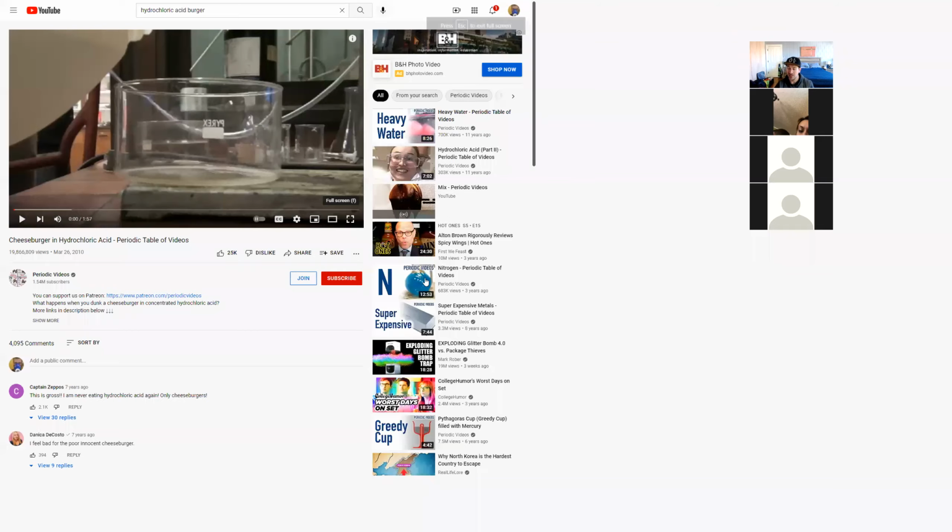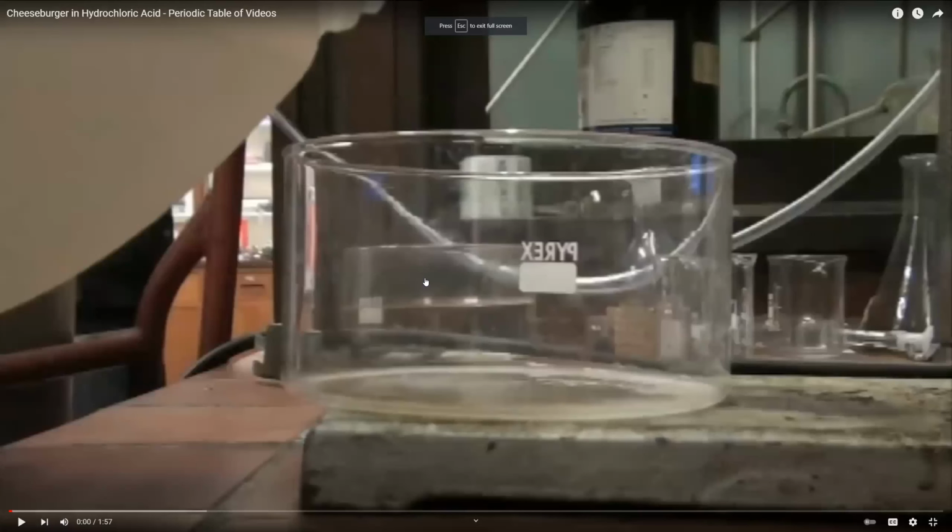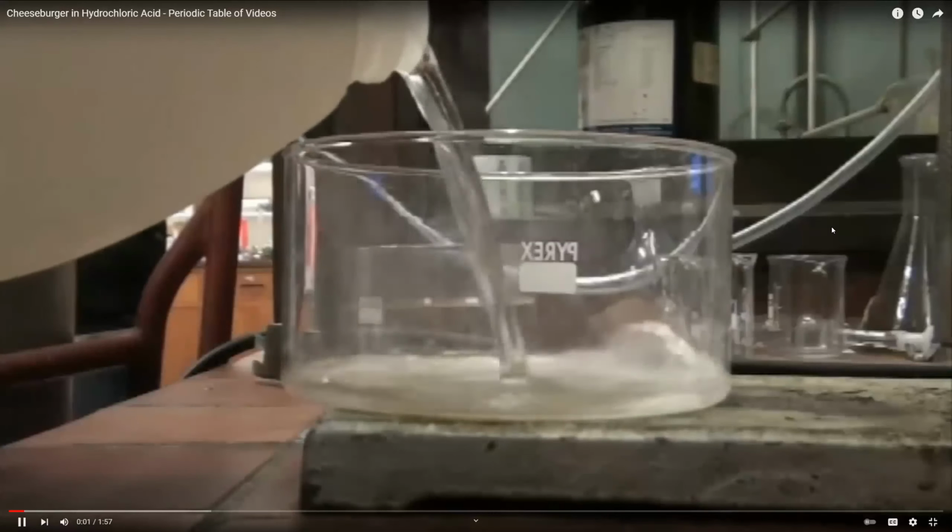Okay, so this is what happens to a hamburger when you let it sit in hydrochloric acid. This video is real gross, by the way. Some fumes coming out of this.